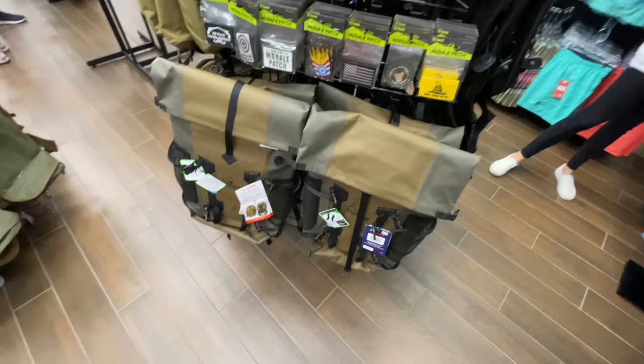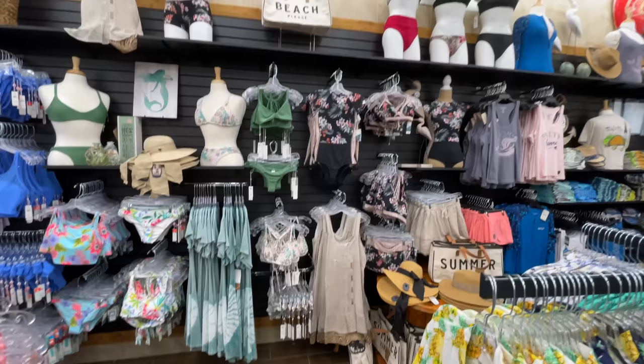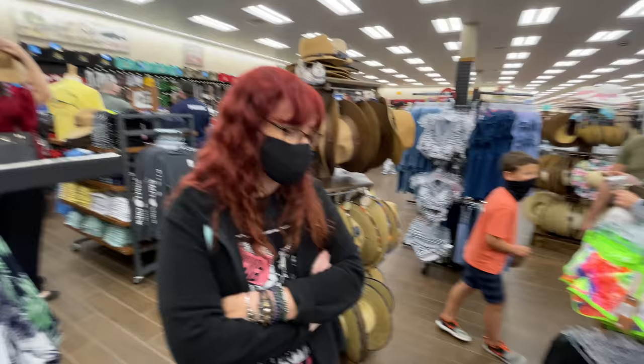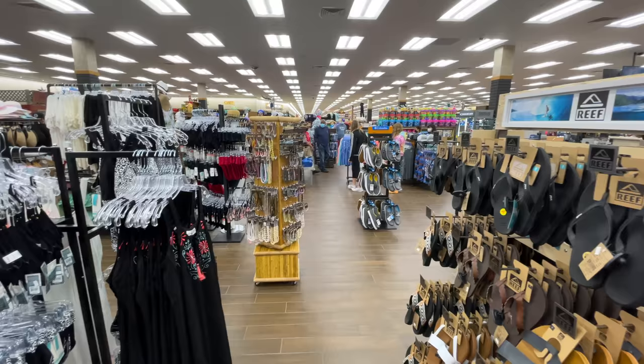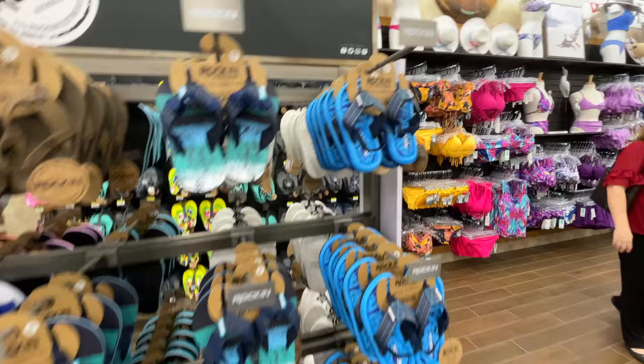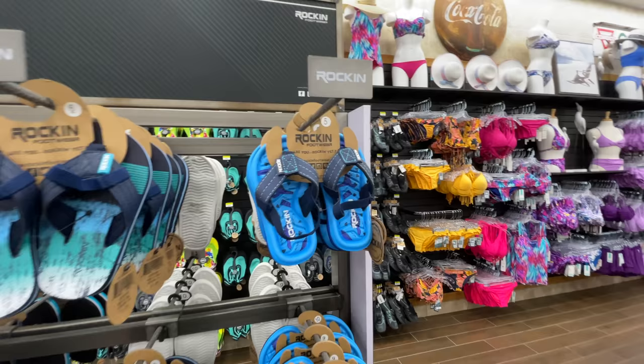Nice stuff. Get some gas, get some food, get some snacks and drinks, and a bathing suit. This is right outside St. Augustine Beach, by the way. A little women's section, and also sandals and water shoes. Oh my God, look at how cute that is.